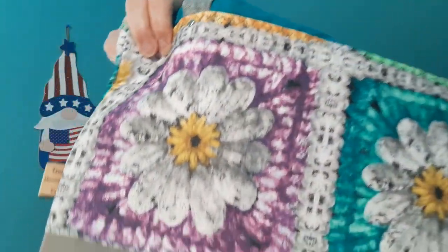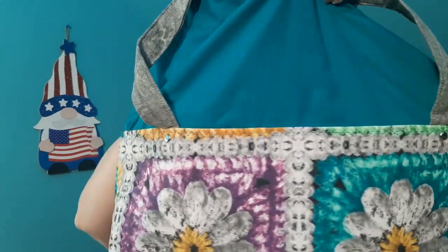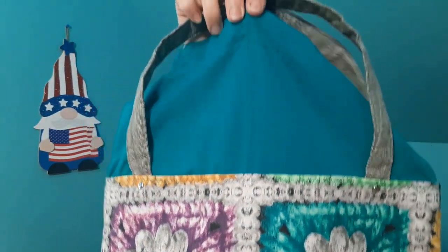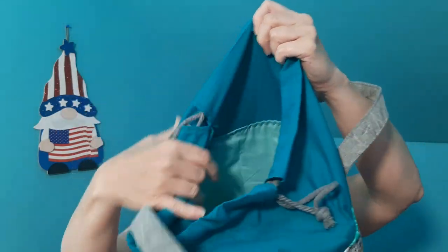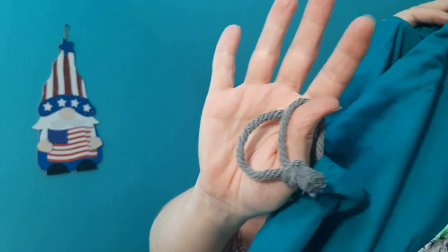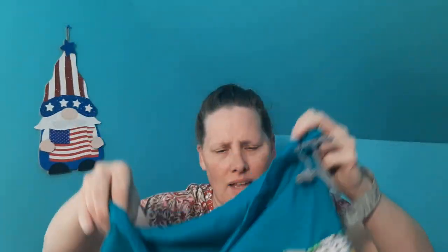The other one that we have available is our crocheted daisies. This one is also available. Gray bottom. This one has teal and purple, and I did the teal. Bright teal on the outside, light teal on the inside. Gray handles. Of course, the feet on the bottom. Gray cord for drawstring because it's got the gusset on the top of it to allow you to have a nice big bag, and the key tag on the inside. So this is number 2 of the leather bags that we have available.